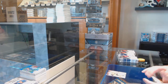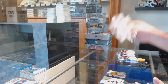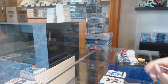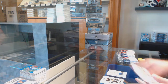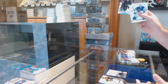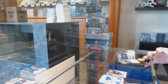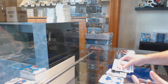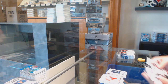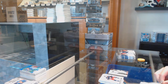We've got an update for the Penguins of Tristan Jarry. SP Essentials for the Maple Leafs of Matthews. Authentic Moments of Lemaire for the Montreal Canadiens. Young Guns of Joachim Blichfeld for the Sharks. Connor Hellebuyck Red for the Winnipeg Jets. Authentic Moments of Kucherov for the Tampa Bay Lightning.